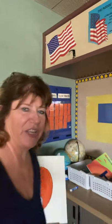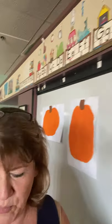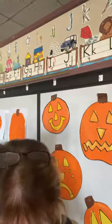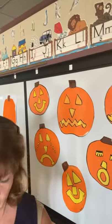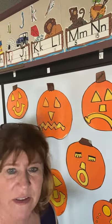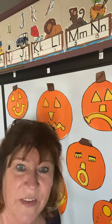Now, I'm going to step over here and I have something really fun to show you. This is what you guys get to do today, okay? So I had all these samples because every time I do this activity with the kids, I make a sample. And then I save it. I usually cut them out and laminate them and then they last forever. I mean, I've had these probably for 24 years.